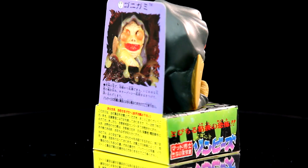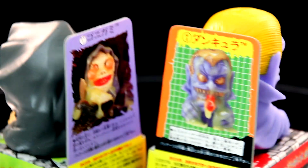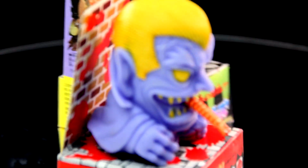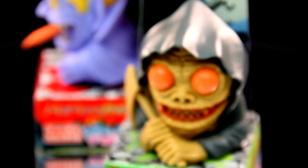But the design was always so fascinating, so light years beyond what other U.S. toy companies were doing. And I always wondered, how are these monsters so good? It doesn't look like anything else. And slowly we're starting to find out.